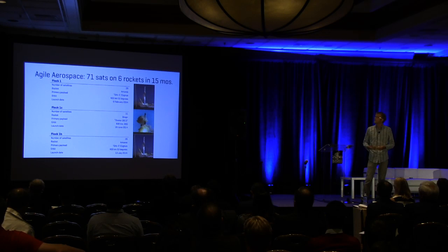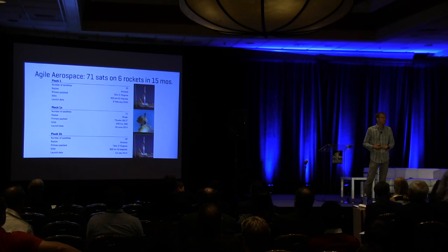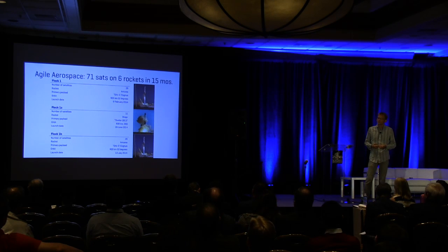So what we mean by Agile Aerospace is cemented in many ways by just the fact that we've launched 71 satellites in 15 months on 6 different launch vehicles. So we've actually thrown up into orbit 6 of those 10 design iterations that we tested on the ground first, and put them in space. And most of the satellites that we've launched have been launched in the last 6 months with these 3 launches. So 67 of the 71 satellites have been launched in the last 6 months. And really, this is just the beginning for us. But that's what we mean by Agile Aerospace.